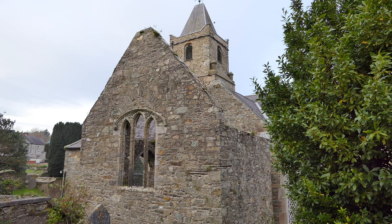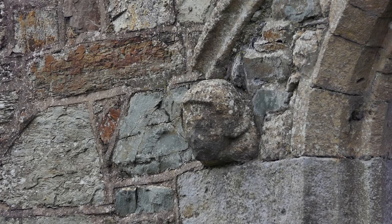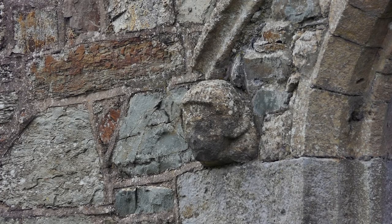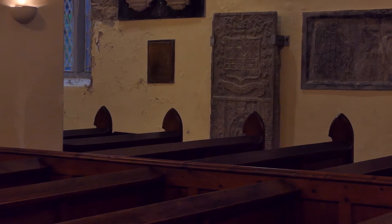When it came to the later 15th, early 16th century and the Reformation, because the chapel had been dedicated to the Blessed Virgin Mary, that was something they didn't want to encourage. So it was closed, and the remains are here. You can see the roof has fallen in. Some of the things were brought inside the church and have been put more recently on the wall.